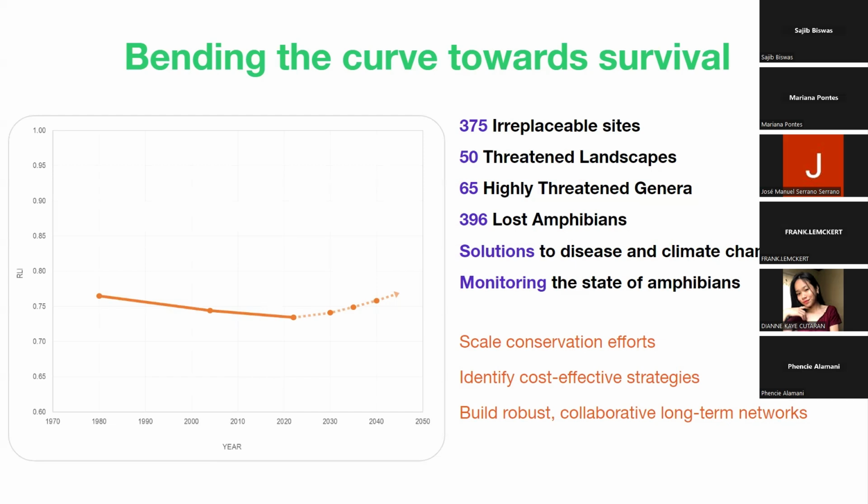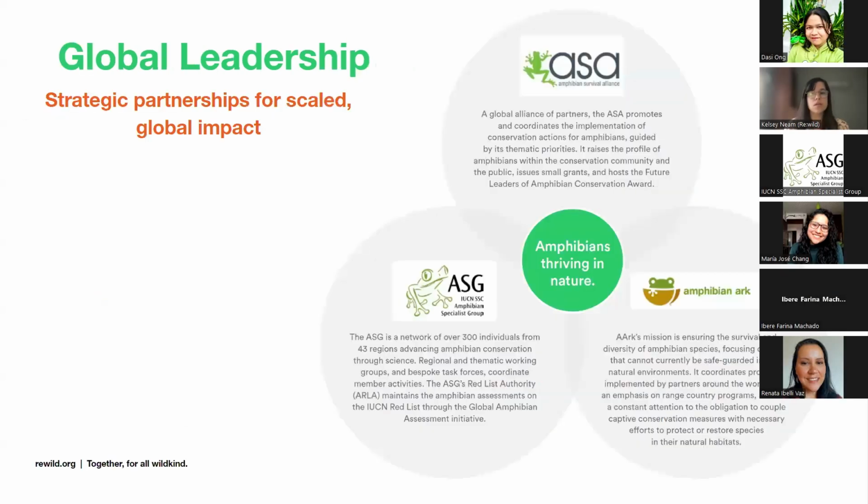But all of this will require a really unified and collaborative approach. Not one organization is going to be able to do it alone. So the Amphibian Specialist Group, Amphibian Survival Alliance, and Amphibian ARC are all committed to amphibian conservation worldwide. They are coordinating a global network of thousands of scientists, conservation organizations, and funders focused on improving the conservation status of amphibians. We're coordinating action worldwide to halt amphibian extinctions and recover species, and we invite everyone to join us in these efforts.